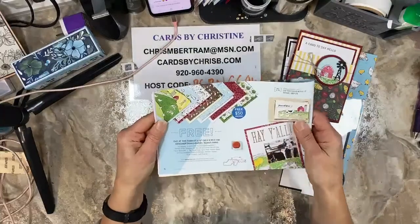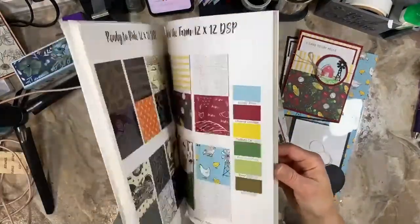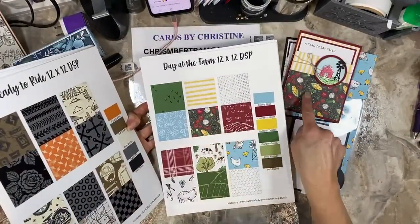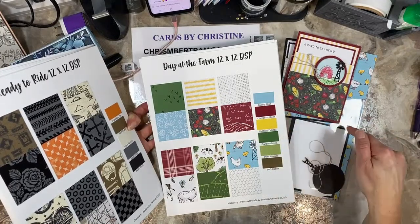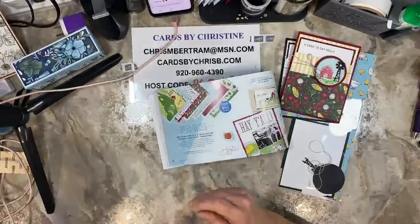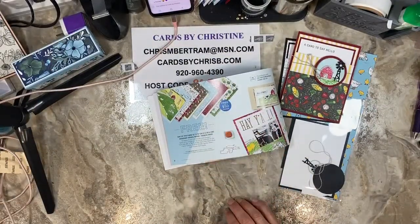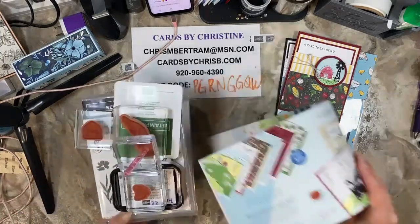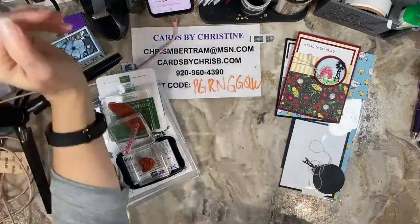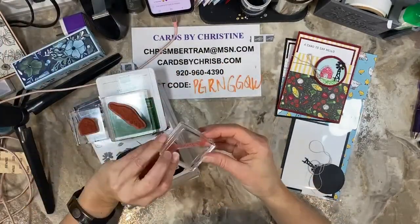So this barn set is right here. Well, I should say the barn paper is in here. And also, just to show you again, that pattern is on this one, and then the chicken pattern is this one. The bundle we're using for this one, you guys, is called On the Farm, and that is in the mini catalog. The host code is different as of right now. If you're ever wondering what the host code is, it's always on my website at cardsbycrispy.com.